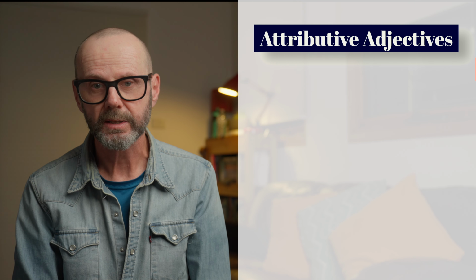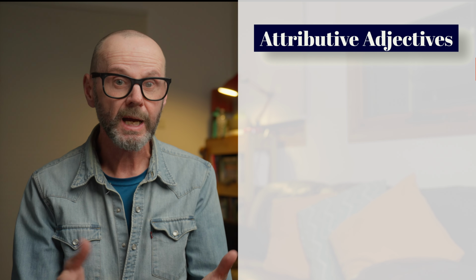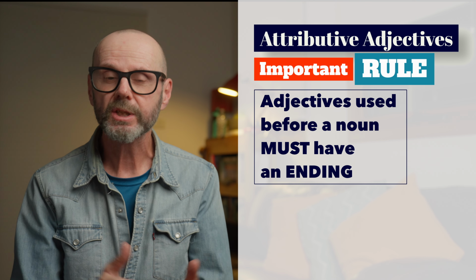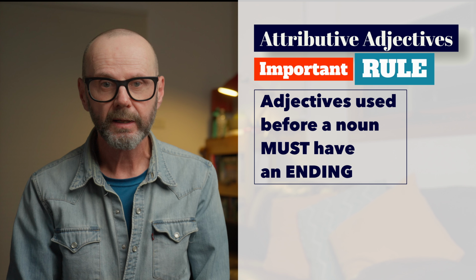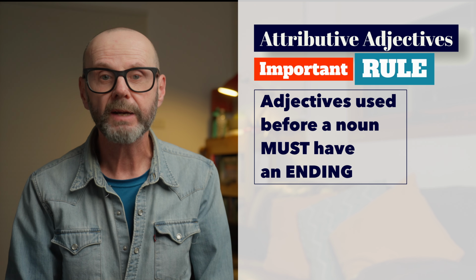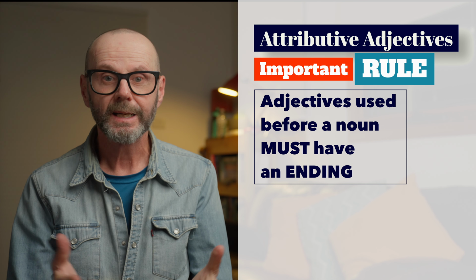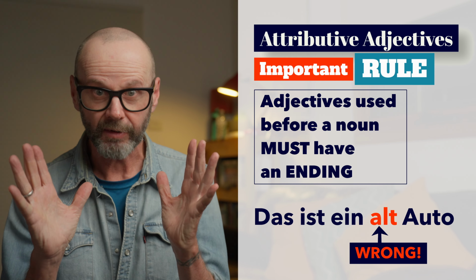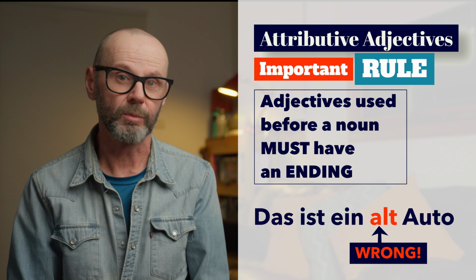It's just when we get to the other kind that we need to be careful because there's a rule, and an important one. If we're using an adjective before a noun, then there's got to be an ending on it. That means you'll never have a sentence like this. Das ist ein Altauto. Never. This even sounds terrible.